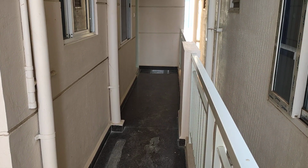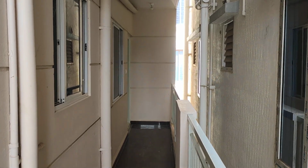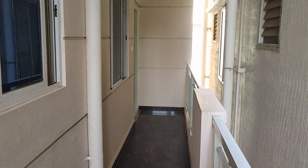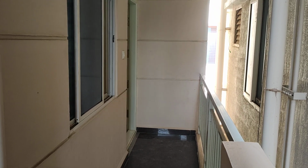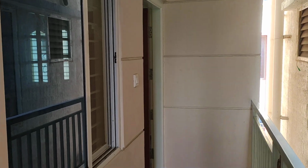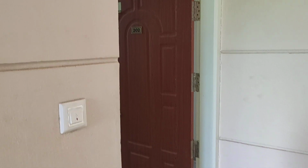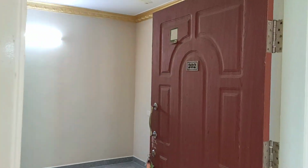2 BHK flat. Near to this property we have all the amenities. So, you have temple, medical shops, grocery shops, and also this property is near to the Wipro, Infosys, 3M, all the tech parks also. This is located near to the Dadatogur Cross, Niladri Road. It's a 2 BHK flat.